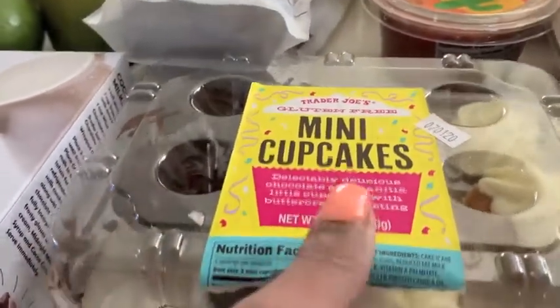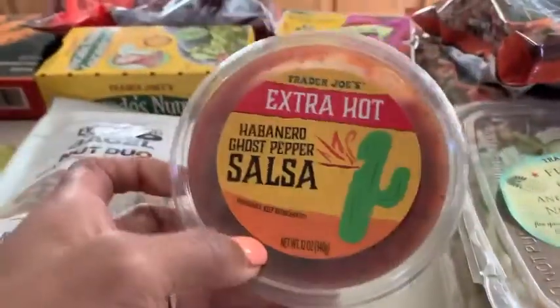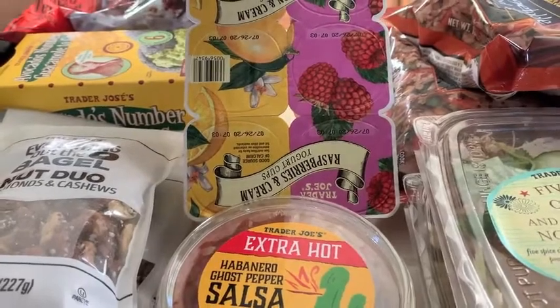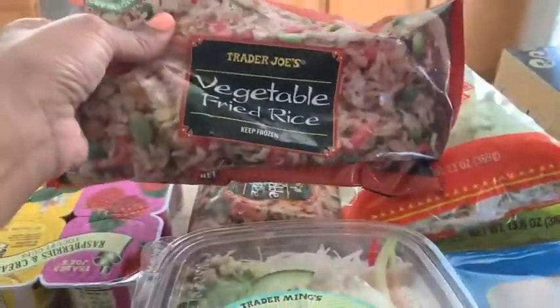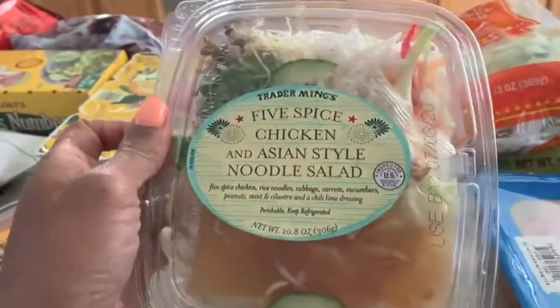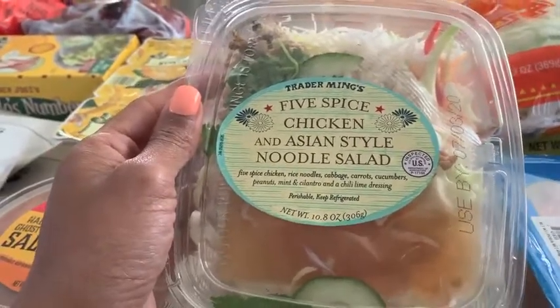Brooklyn already dipped into these, but I picked up these mini cupcakes. Some salsa, the extra hot. Some of their yogurt. I picked up the raspberry and cream. And then the lemon and cream, the flavor that this time. I love this so much. Two of these vegetable fried rices. I'm probably gonna make one of those for lunch for me and the kids. I picked up, for easy quick meals, this 5-spice chicken Asian salad.